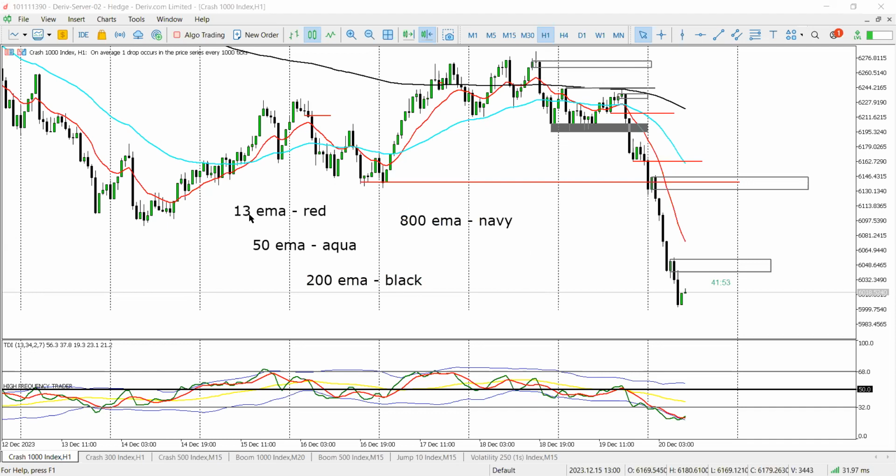So your 13 EMA is just your immediate trend. Your immediate trend right there, you can see is down. Your 50 EMA is what I would call the intraday trend. For example, if I come to my charts today and I see that I'm trading below the 50, basically I'm in a downtrend intraday.